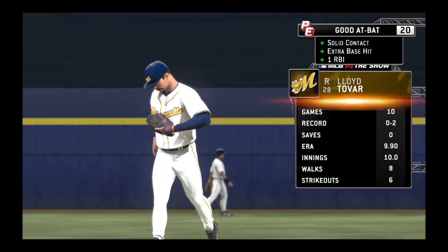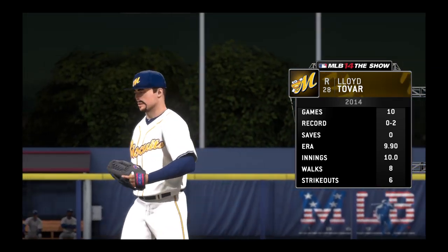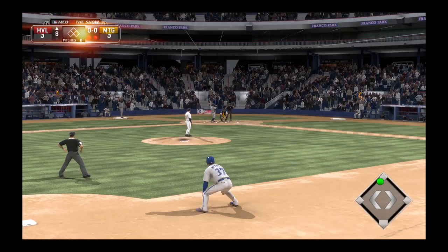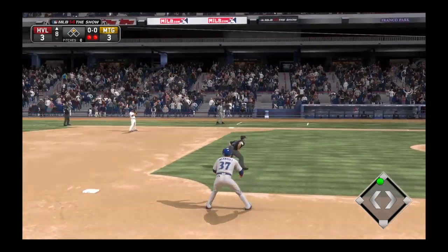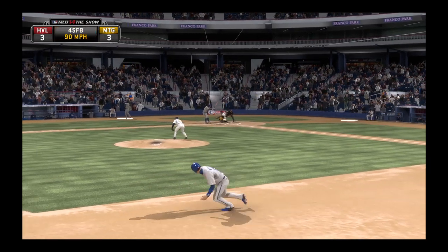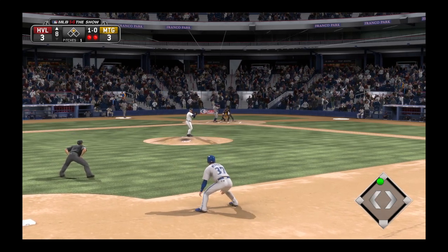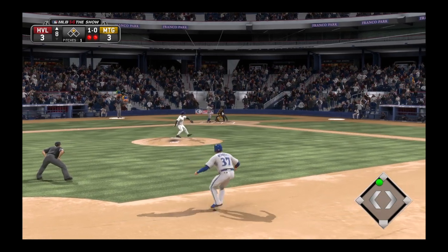Lloyd Tovar will enter the ball game out of the pen as he'll look to get the final out here in the top of inning number 8. Rafael Diaz will be the first one to greet him here as he'll be forced to turn around and hit from the left side now. First pitch coming. Fastball, and that ran in on him as he had to limbo out of the way that time. Boy, hitting the guy wouldn't exactly be the smoothest way to enter a ball game. He's lucky that one didn't get him.